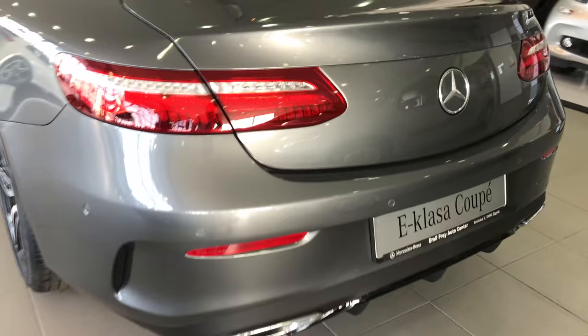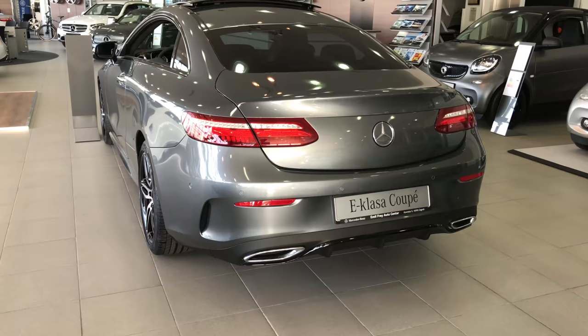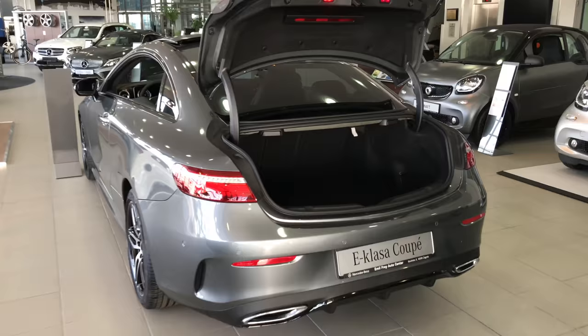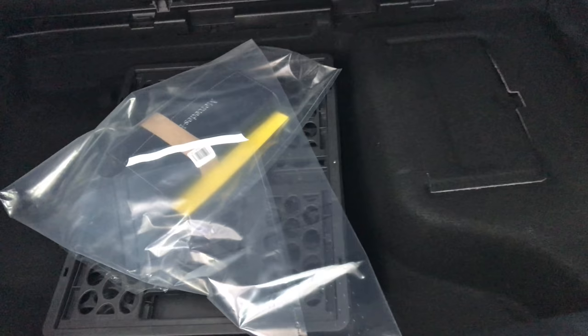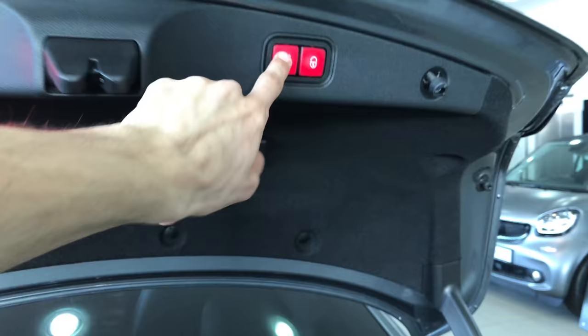Now I'm gonna hold to open the trunk so you can see the perspective. There's a lot of space, as you can see inside. 40 20 40, and you can fold down the seats by pulling here. I'm not gonna do that now. You have here some bag holder nets, and a basket from Mercedes. A lot of storage area inside. Pretty nice. Close. Have the red light here. Close here. Our lock automatically closes.